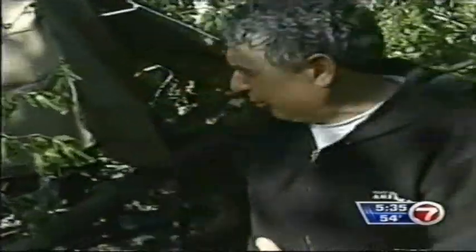I still don't know what to make of it. Pretty lucky that I wasn't hurt or killed. Amoroso says he does have insurance to cover the damage done to his house, but he doesn't have insurance on that car.